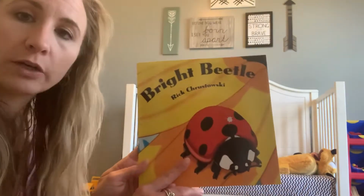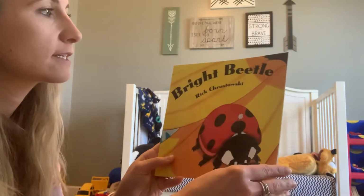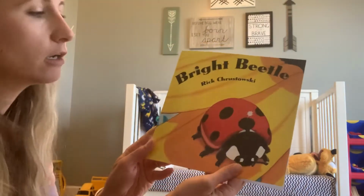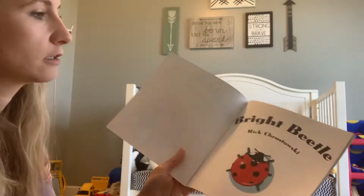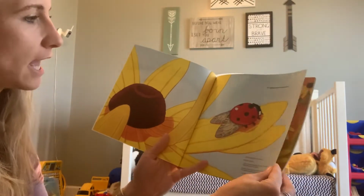So this is a story about this bright beetle who goes through metamorphosis. It's going to tell us the life of the beetle, the ladybug. And it's by Rick Krastowski. For ladybug lovers everywhere.